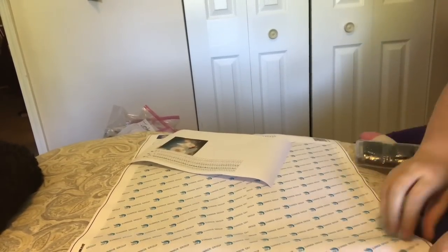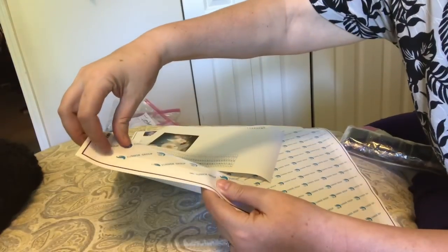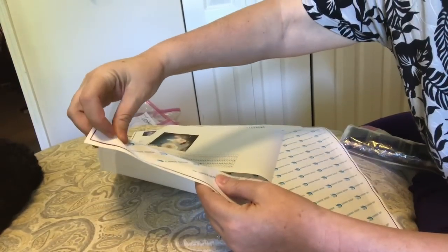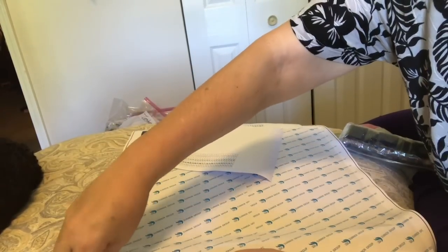So the colors are very nice. The tools are excellent. I mean, come on, this is Evermoment. Let me just peel up the other side because I see it's still curling over here. Here we go. Oh, I'm gonna have to bump this one up my list of diamond paintings to do.